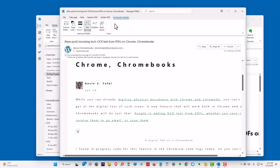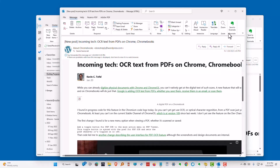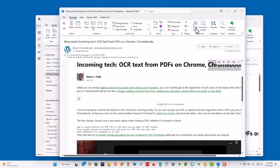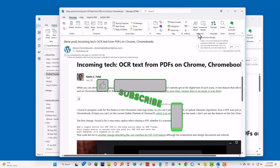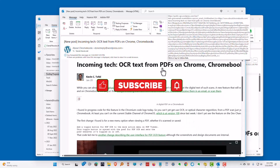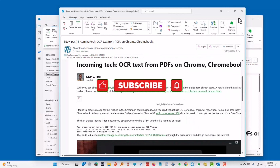Now there's one other thing that we can do with this. If you look at the menu, it's got Immersive Reader, and right next to it, it's got Read Aloud. So if we click that, Chromebooks. Kevin C. TOEFL. January 20th. While you can already digitize physical documents with Chrome, we wouldn't have to be in the Immersive Reader in order to read aloud in our email program.